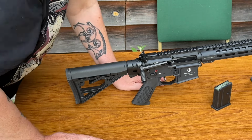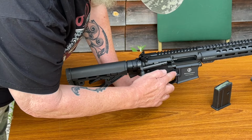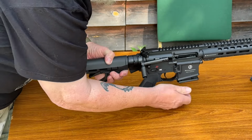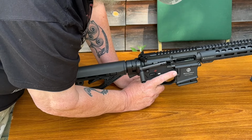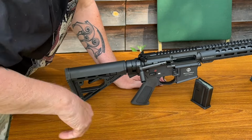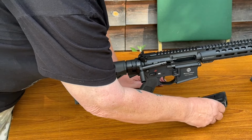Okay, unlike a standard gun, you have a big mag button here, which is nice, and it's raised, it's not flush, so the mag goes in. And the beauty of the AR15 is when you're empty, you just press the button, the mag drops away, so it shortens your time when you're doing a reload, and that is very important.